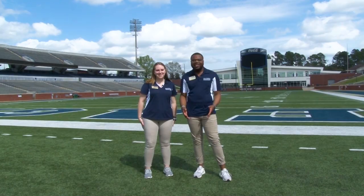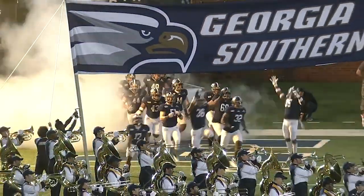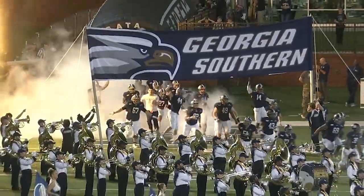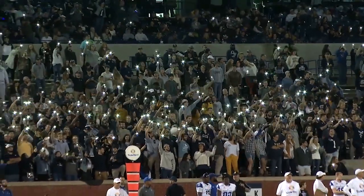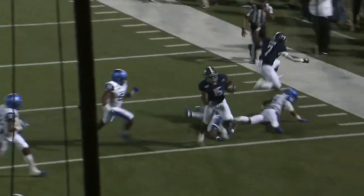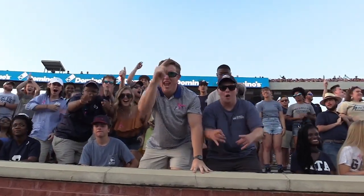All right, we're at our last stop on our tour. We are at the Allen E. Paulson Stadium where our football team plays. I'm so excited to be here. This is one of my favorite spots on campus because coming to the football games and being a student here at Georgia Southern, this Southern pride, this is what it's all about. Being here in the stadium, feeling the energy of students, alumni, community members all coming together in this one spot to watch the Eagles take on different opponents throughout the year and to just celebrate our victories in this stadium.